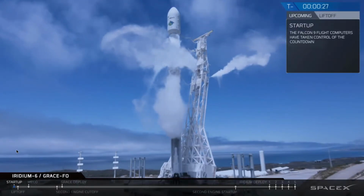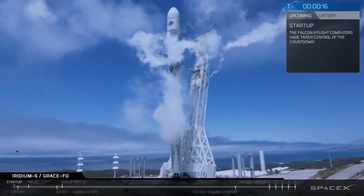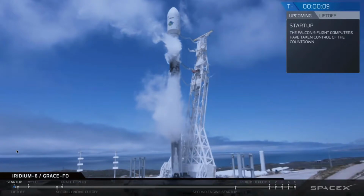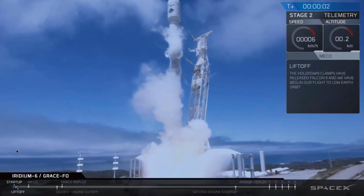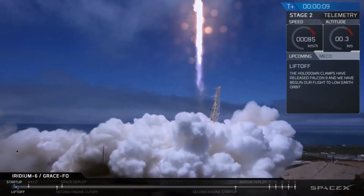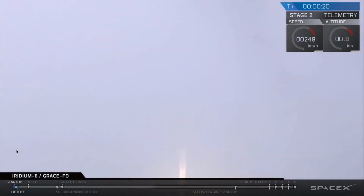T-minus 30. Flight tanks configured for flight. 15. 10, 9, 8, 7, 6, 5, 4, 3, 2, 1. Vehicle pitching down range. Stage 1 props nominal.